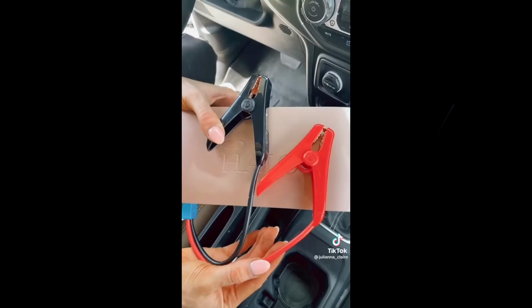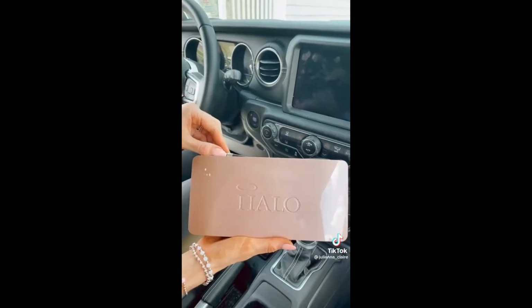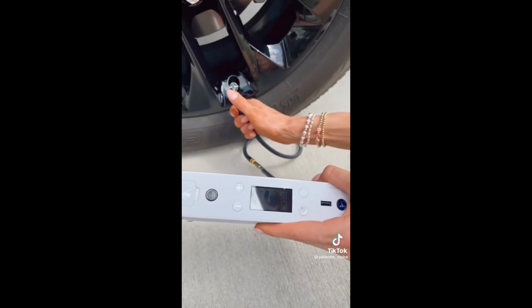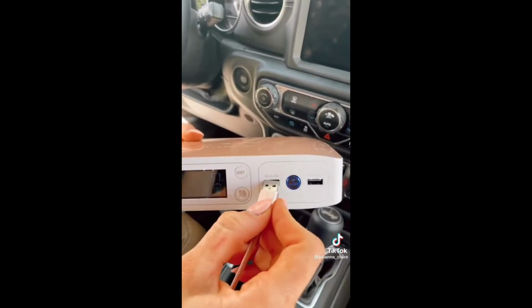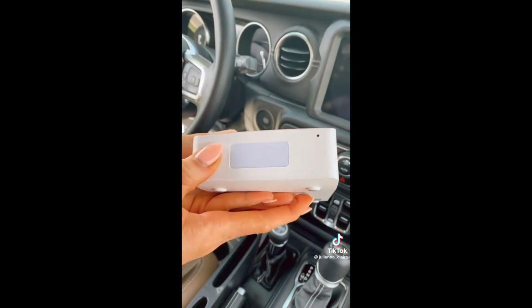Car jump starter that can jumpstart a full-sized car or SUV and comes with everything you need to get back on the road in minutes. It's also a portable air compressor with a universal nozzle to fit your car tires and comes with interchangeable nozzles to inflate anything at home too. This gadget comes with two USB ports to charge your electronic devices and also works as a flasher hazard light.